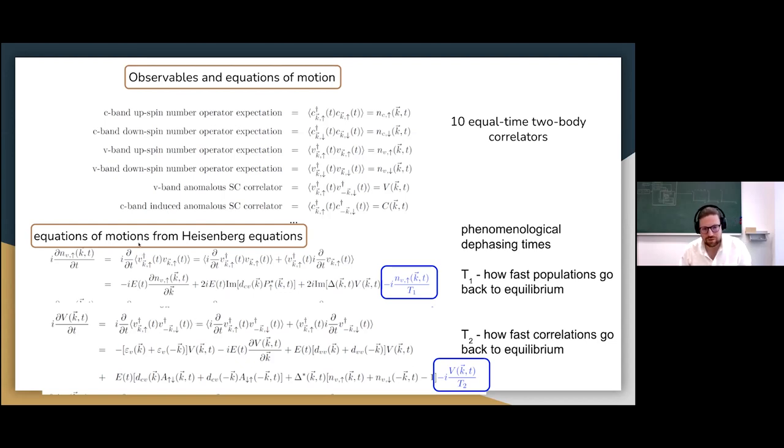You don't need to look at this part because it's 2 of 10, but the important part is here in blue, which are the phenomenological dephasing times. T1, for example, tells us how fast populations, so NC up, NC down, and so on, go back to the equilibrium state at a given temperature. And T2 tells us how fast correlations go back to equilibrium, like V, C, and all other polarizations, the anomalous polarization.